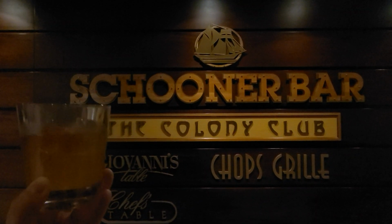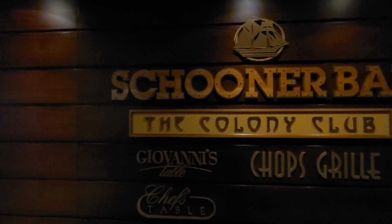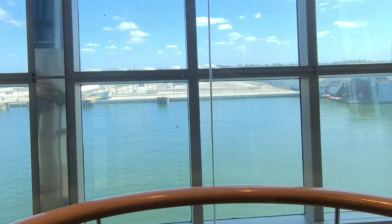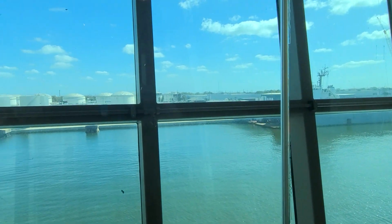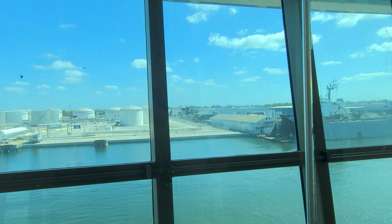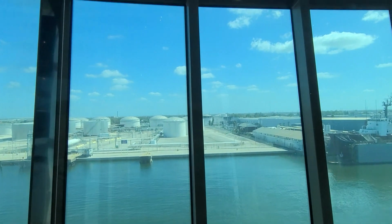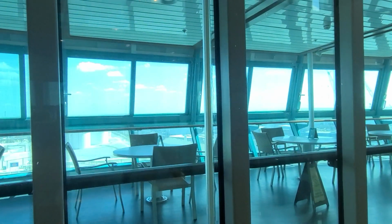We got on board and went straight to the schooner bar, getting a drink. Now, I'm very impressed with this elevator. Look at the view you get. It's a glass elevator. I think they have 4. Just facing the window. We're going up. I bet when you're at sea, this is amazing. Yeah. But the dirty side of the port of Tampa, not so great. Yeah. Oh, look, there's a wall.